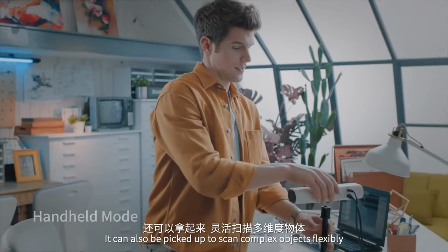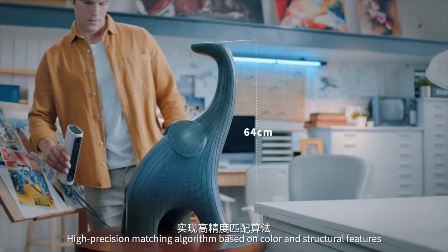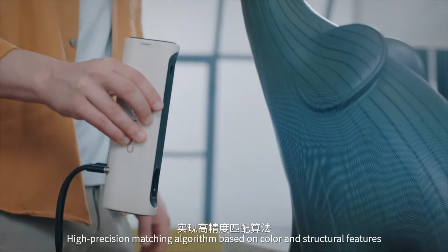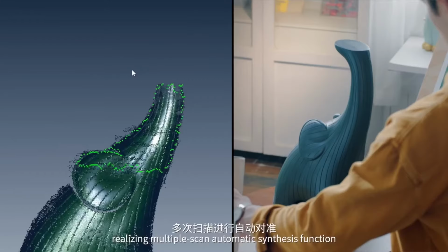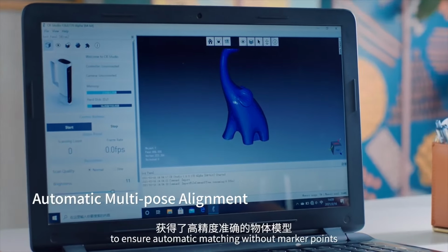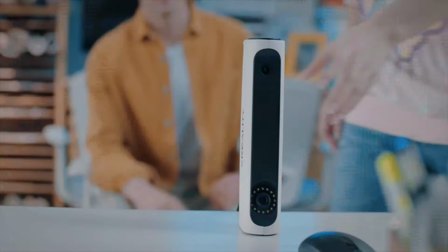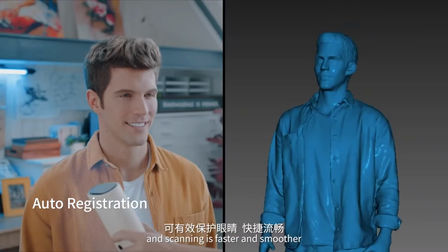It can also be picked up to scan complex objects flexibly. High precision matching algorithm based on color and structural features, realizing multiple scan automatic synthesis function. Intelligent wide range alignment algorithm to ensure automatic matching without marker points. Eye safety of white LED light source, and scanning is faster and smoother.